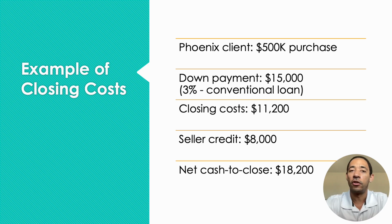It is possible during the negotiation period to get concessions or credits from the seller. This is going to depend on the loan type that you have. There are certain limits. You cannot use money from the seller toward your down payment, but you can use money from the seller towards your closing costs. So if, for example, we got $8,000 from the seller as a credit for our closing costs, then we're only going to owe $3,200 for our closing costs, plus the $15,000 for the down payment. So we are getting into this house all in for $15,200. That's pretty good.